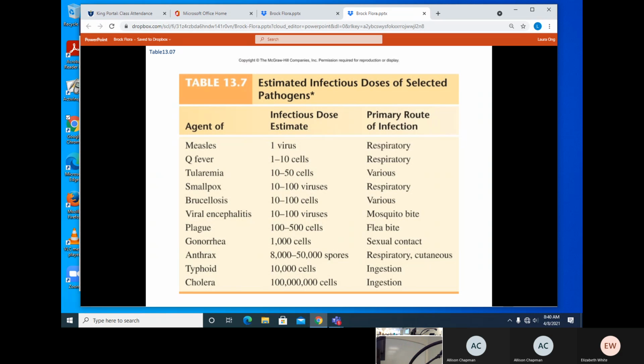Make a note here for SARS-CoV-2. The infectious dose is unknown. There are experiments going on right now to determine that. But it's probably going to be not less than 1,000. So it is not as low of an infectious dose as some of these other viruses. And that probably explains one of the differences, like why would one person get it and the other one did not, even if they did all the same things.